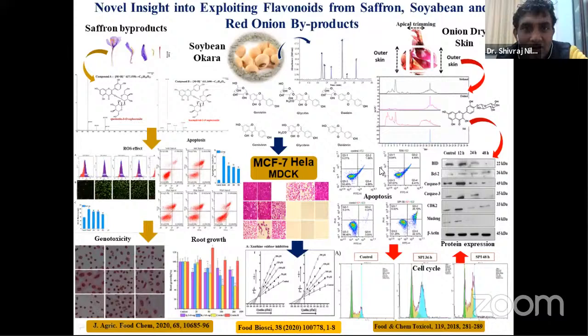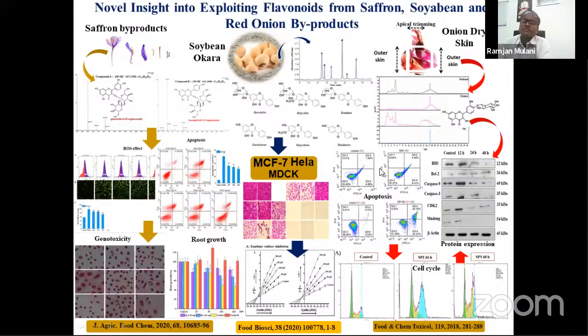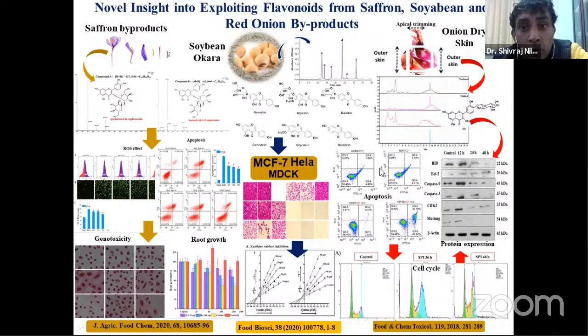So moving to next slide, am I audible, sir? Yes, yes. Go ahead. Okay, so moving to next slide, if you see the saffron byproduct, soybean byproduct and red onion skin, we found one very excellent compound from red onion and we are going to patent this compound because this compound spirocide is very effective against HeLa cancer cell line. We also are going to make the bio nanomaterials by using these onion bioactive compounds by using different biomaterial formulation.